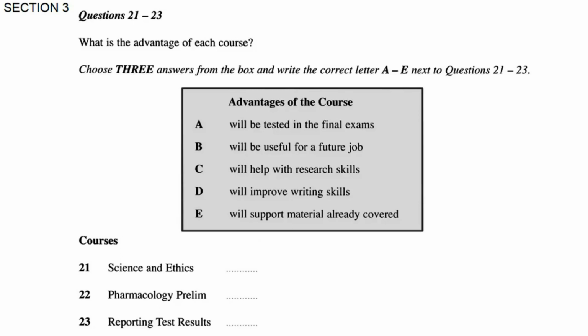Section 3. You will hear two medical students, Caitlin and Hideki, discussing options for courses. You now have 15 seconds to read questions 21 to 23.